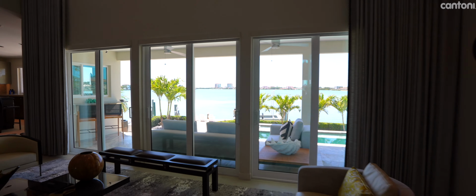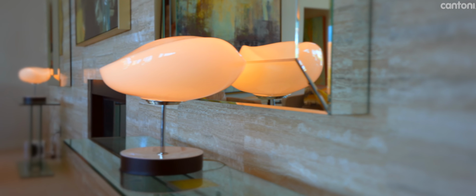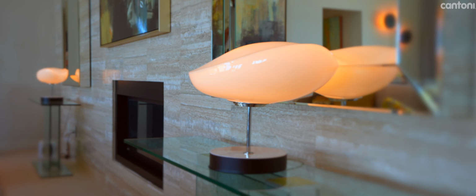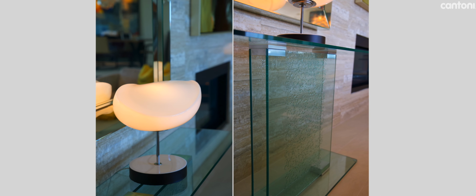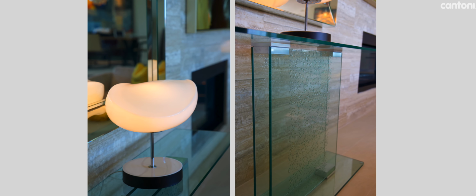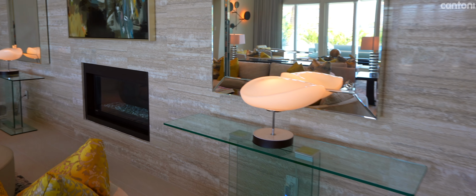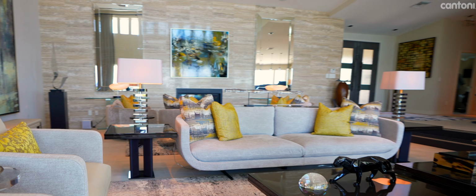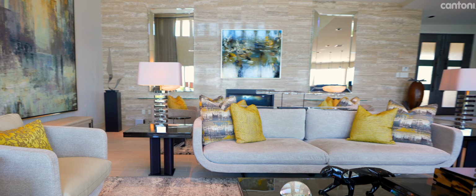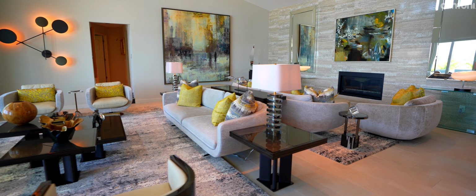Since it's on the water, we had sort of a little ocean theme. So we've got these lamps. They kind of resemble a seashell. And then we did a pair of consoles with a watermark glass design. And then also, to open the space and to show the reflection of the water, we went with these mitered mirror frames. So they almost give the illusion of windows.